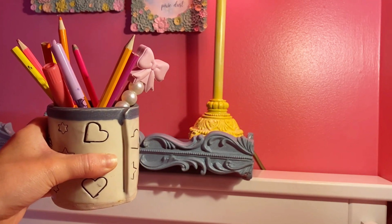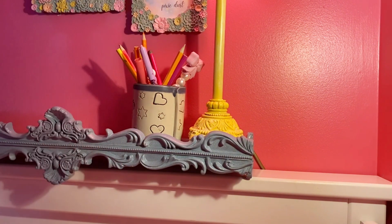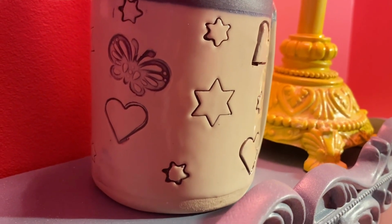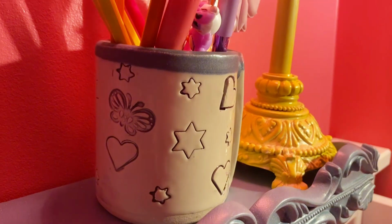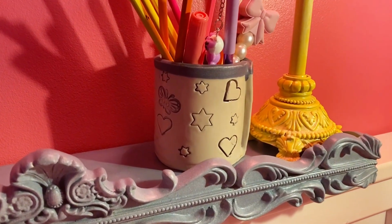I love the thrifted handmade items because you know someone put so much time and energy and love into making them, and they're completely unique. You're never going to find a replica like this again. I always wish that there was some way I could tell the person who made the item that it is being admired and cherished in my home.